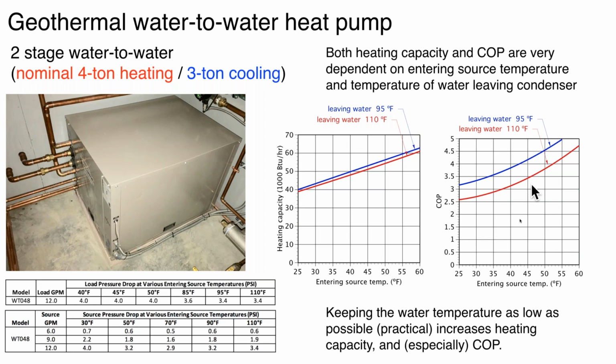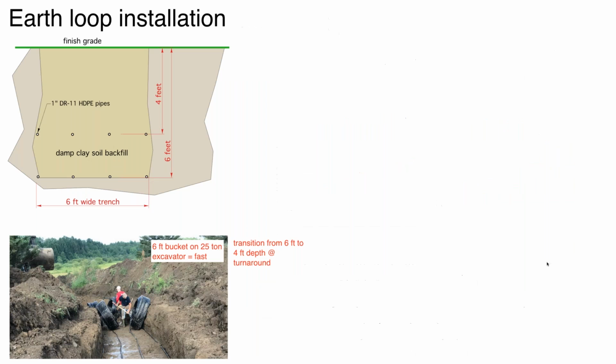And again, both of those are functions of the entering temperature from the earth loop. So bottom line is, the lower we can keep that water temperature and still maintain comfort in the building, the better that heat pump's going to perform for us. Now here's the loop.